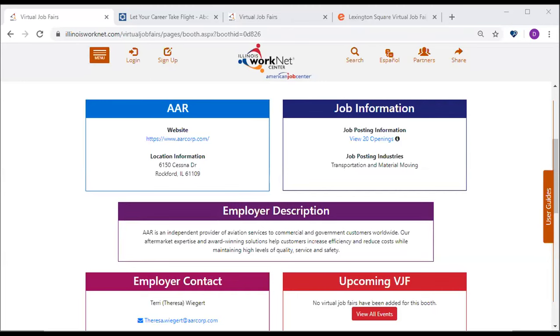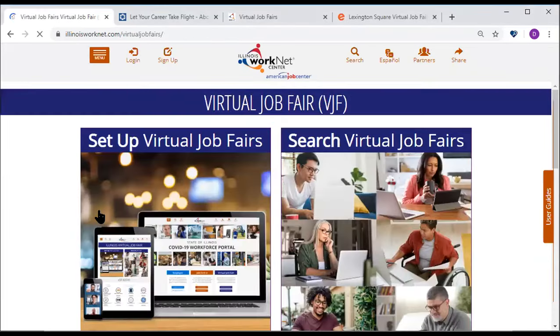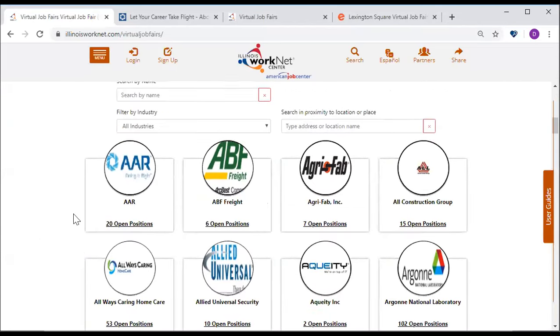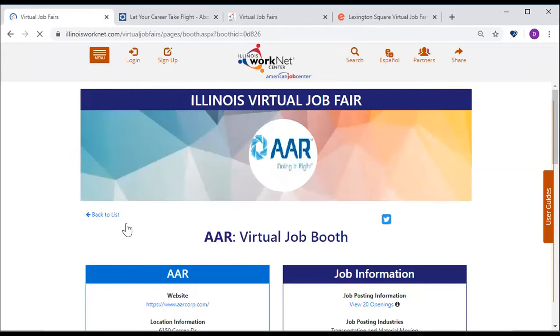Let's see, if we click on the open positions link under any employers, will it show any job descriptions? No, that does not link anywhere. This will still take you to that employer booth page.